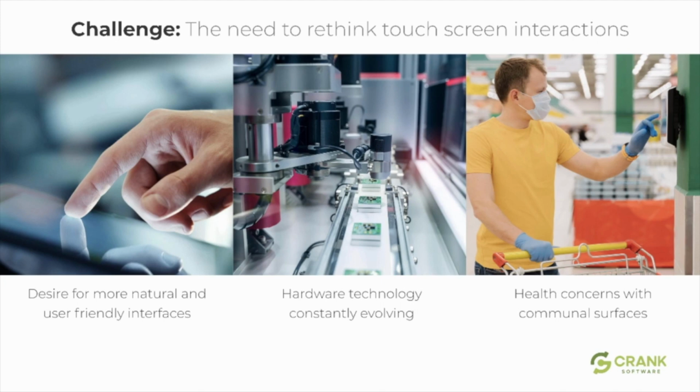Why are people looking at doing this? Well, there's a lot of different reasons. First, people are always looking for a better and easier, more natural way of communicating with a device. That makes it easier for the end users. And sometimes people are looking at voice, gestures, and other technologies, things that are a little more how we would communicate with each other in our day-to-day lives.